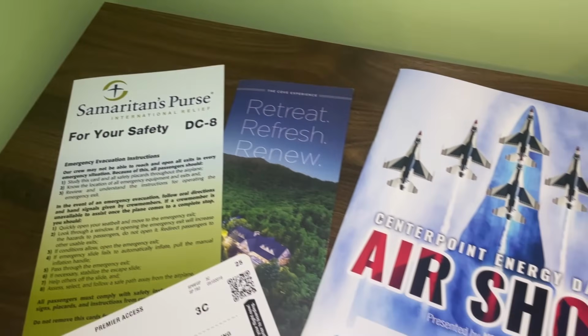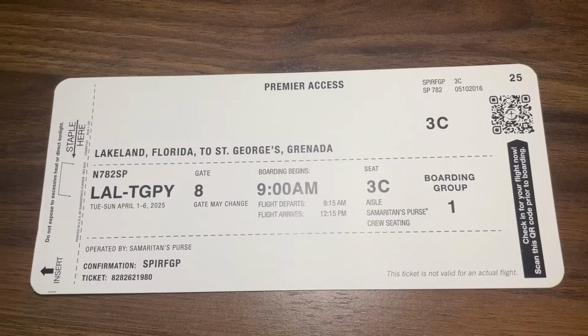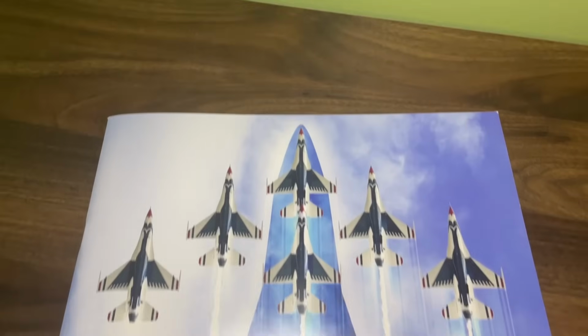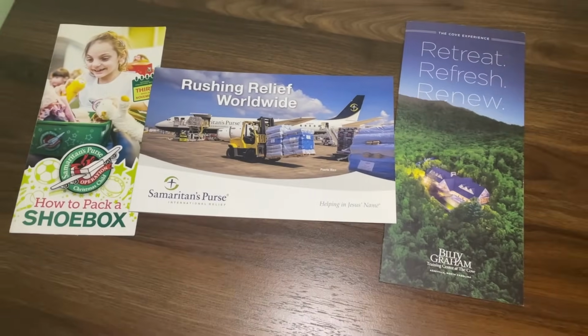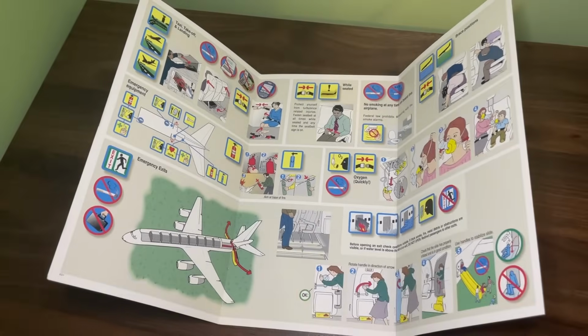Before I left the hangar, the Samaritan's Purse team provided me with some incredible souvenirs to take home, including some leftover tickets given to people at air shows as passes to tour the aircraft, a magazine from the recent 2025 Dayton Air Show they just arrived back from, pamphlets about the organization and Operation Christmas Child, and my most favorite being some uncirculated Samaritan's Purse DC-8 safety cards.